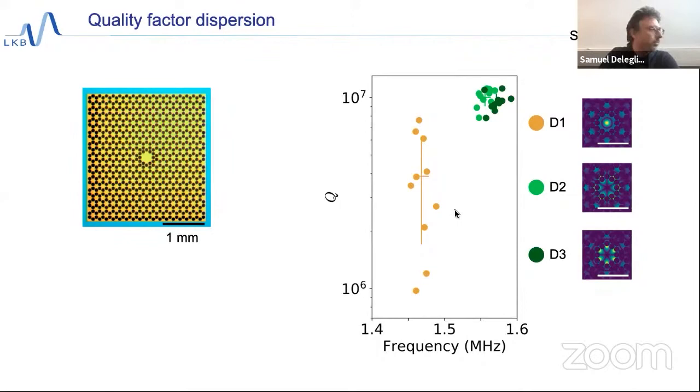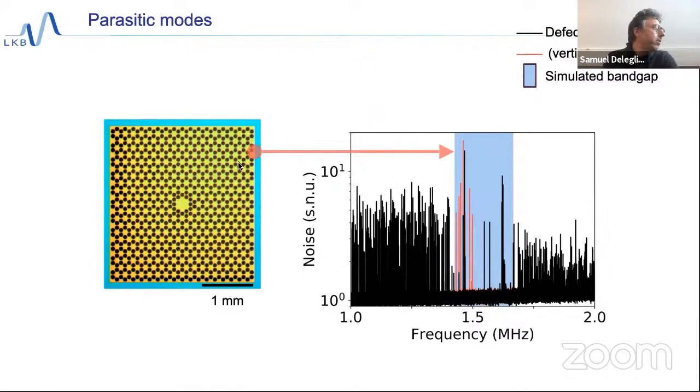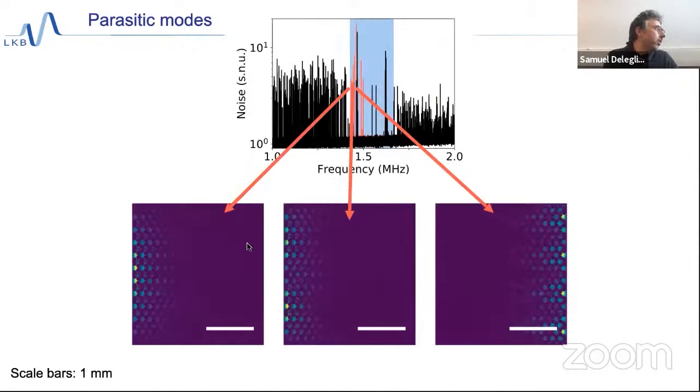And actually, we understood what was going on when we started to look at the vibration profile close to the edge of the membrane. So we displaced our interferometer again in this region. And we saw that in addition to the defect mode, we have a forest of modes. These modes correspond to edge modes of the structure. Close to the edge, you don't have a perfectly periodic pattern anymore. The symmetry is broken, and you can have edge modes that are simulated here.